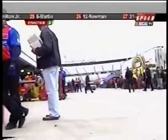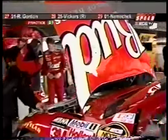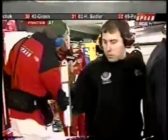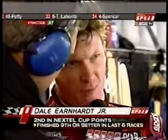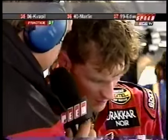Matt? And Marty, a lot of changes being made on the 8 for Dale Earnhardt Jr. How is the car, Junior? Right now it's sitting on the scales. We're trying to make some changes, get some work done, and go out and make one final run, see if we can make it a little better. You were doing a lot of looking at the tires when you came in from that last run. What were you looking for, and what did you see?